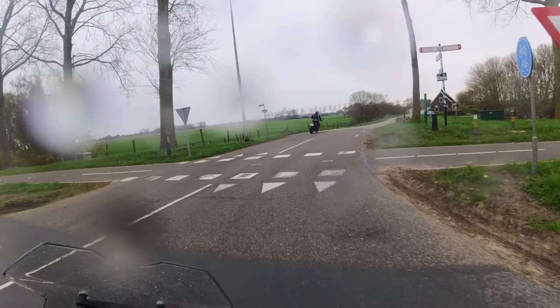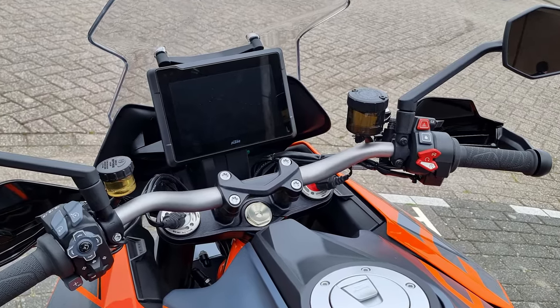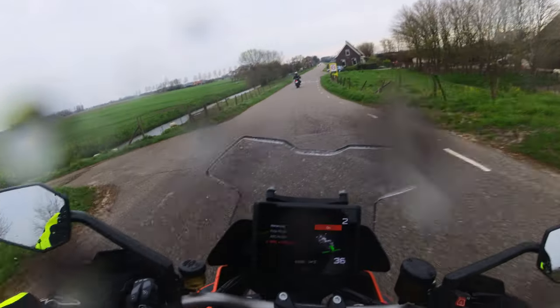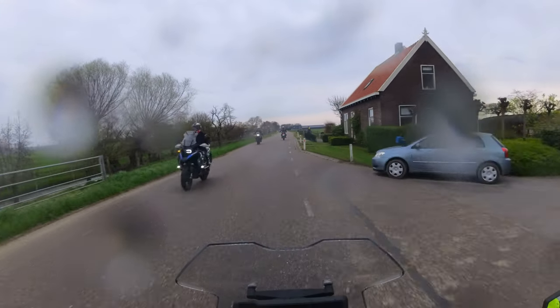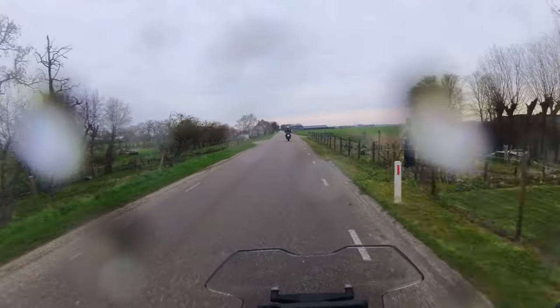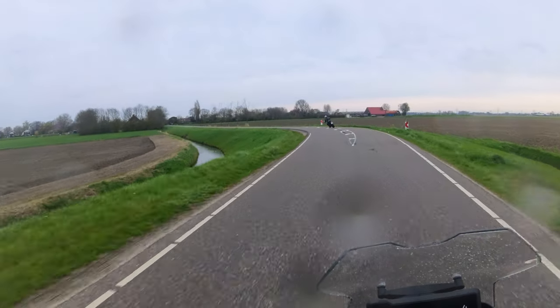The KTM 1290 Super Duke GT has an aggressive and naked look to it, but it is considered a sports tourer. It can be placed next to the Kawasaki Ninja 1000 SX that I tested recently. I wasn't particularly fond of that bike, so I was interested if the KTM could surprise me, and it did.